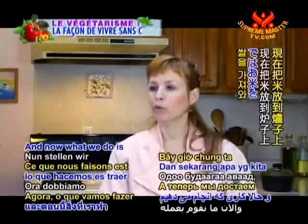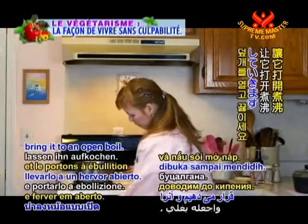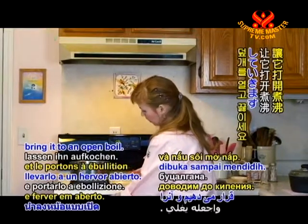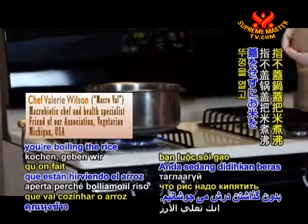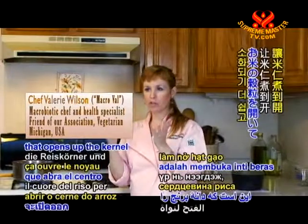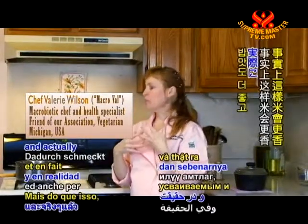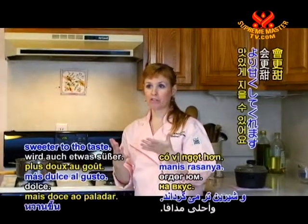And now what we do is we take the rice back here, put it on the burner, and bring it to an open boil. An open boil means that you're boiling the rice with the lid off, and what that does is that opens up the kernel of the rice to make the rice more digestible and actually makes the rice more flavorful and actually sweeter to the taste.